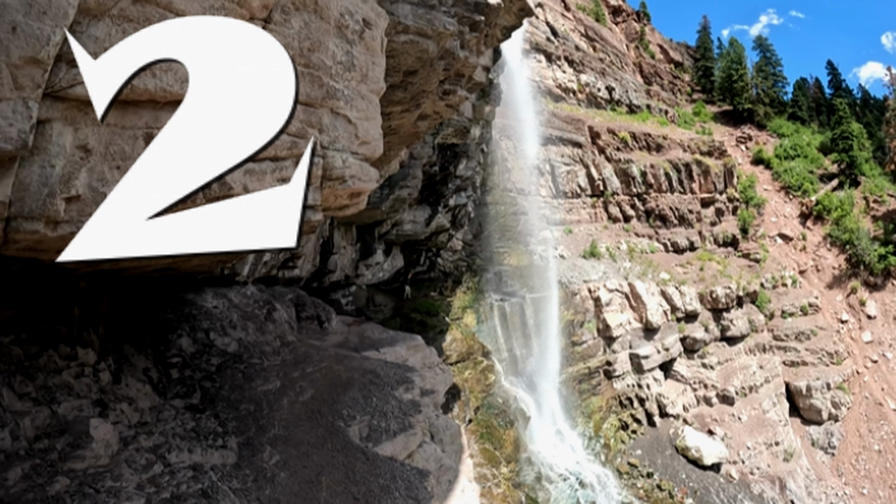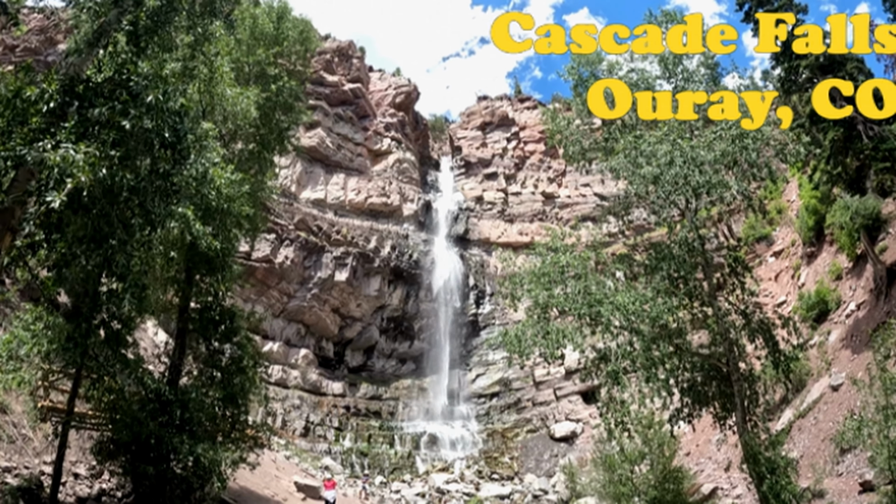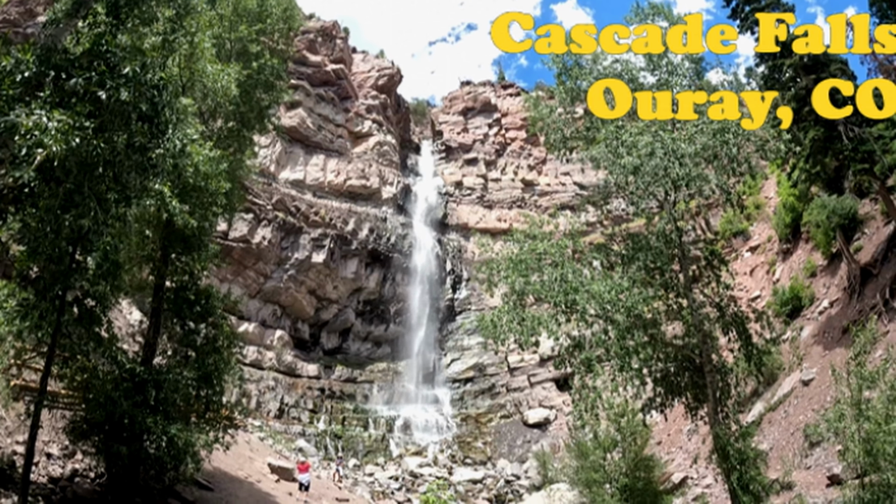Number 2 on our list: Cascade Falls, Ouray, Colorado. It's time to have a refreshing dip in the Cascade Falls. Stay with us.